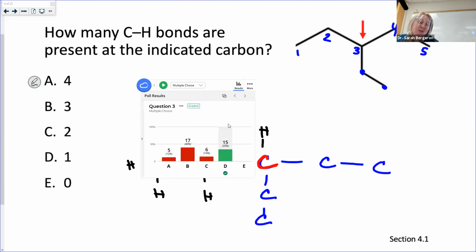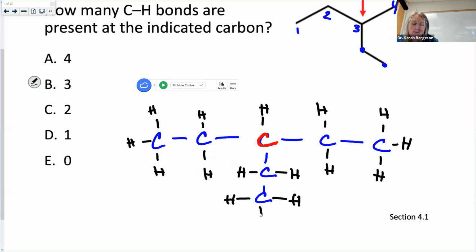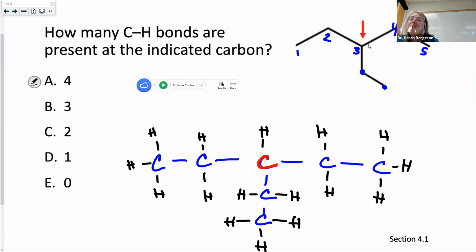Okay, carbon 4, how many? 2. Carbon 5, how many? Okay, this carbon coming off of carbon 3, 2. This carbon, 3. Do you understand? I was not asking how many carbon-carbon bonds. If I asked how many carbon-carbon bonds are on this carbon, how many would you say? 3. But if I ask how many hydrogens, then you have to go in and fill in the gap. Okay?